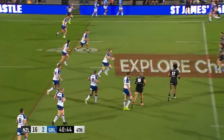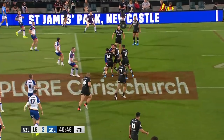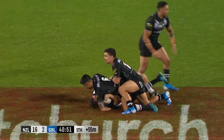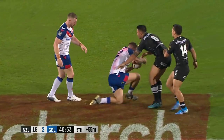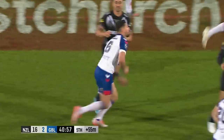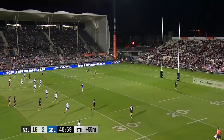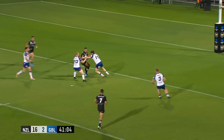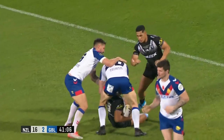Hold here. Hodgson gives it to Hastings. Flat pass to Whitehead. Last tackle, Cody, up in big room. Lock in. So the lead line's just up over halfway. There's Widdop's kick. Kovacicek run for 107 metres in the first half. The tackle comes back off his left shoulder.